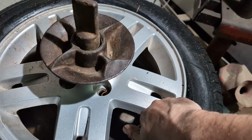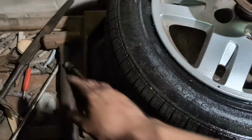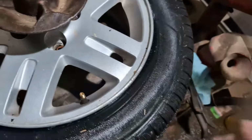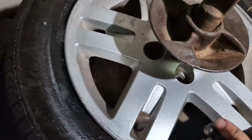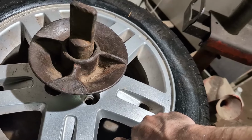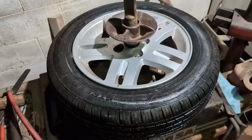Ready to set the bead. Let's see. I'm just waiting on that to pop. Give it a little bit of a bump. Just need some more air in it. It ain't that much. Getting ready to. Man, always get nervous when it does that. All right, it worked.